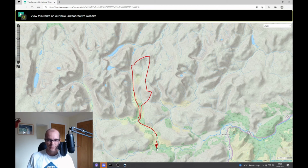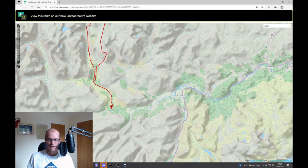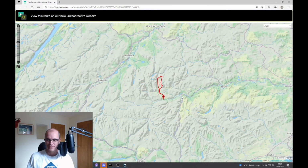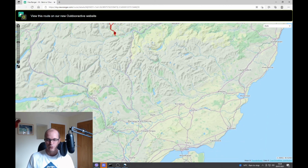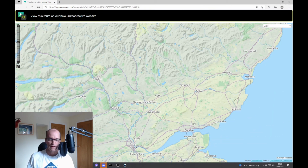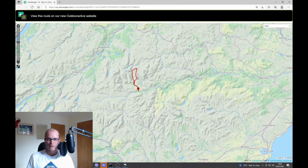So we're starting at the Linn O Dee, and that's fairly close to Bhreac, about 10 minutes drive. And Bhreac itself is easily accessible from either Aberdeen to the east or Blairgowrie and Perth to the south. So we're going to head off onto the track and we're going to see what the route is like.